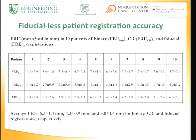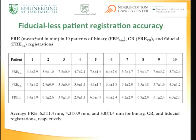And then for accuracy, in the work that we're doing, we used a target registration type concept, although there's no real known target. And here I'm just reporting the classic fiducial registration error between the methods. So the binary registration, the correlation ratio, which takes off from here, and then the original fiducial across the 10 patients. You can look at the various ones, but here's the bottom line. We do improve the binary with the grayscale augmentation, and that ends up being better than the fiducial, at least on average across these patients. So it was very promising.